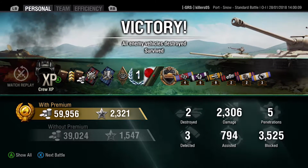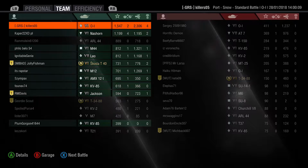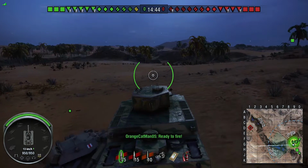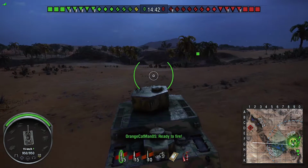Surprised. And then just shy of 2,500 damage done, you did 2 kills. You did very well. Not bad. That's the drawback of the OI. Whichever gun you fit, this is a 10cm we're going to fit now.